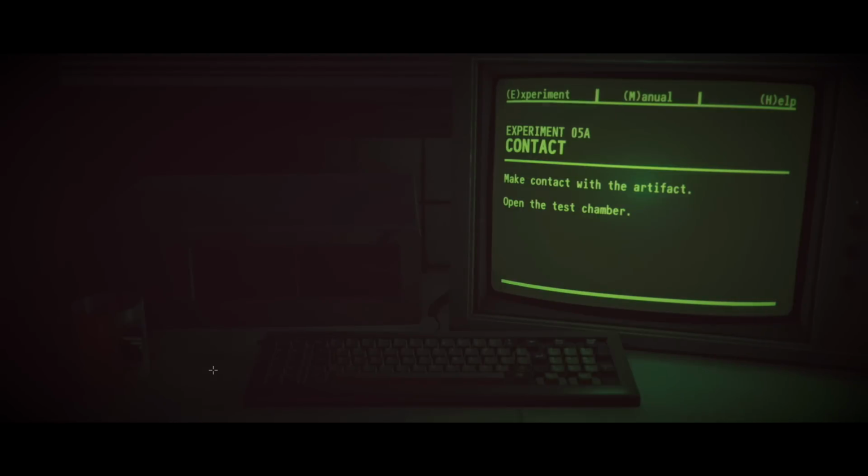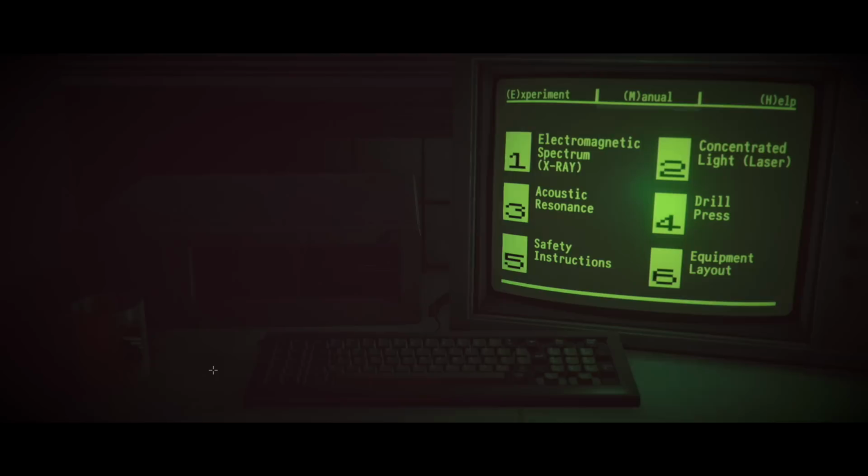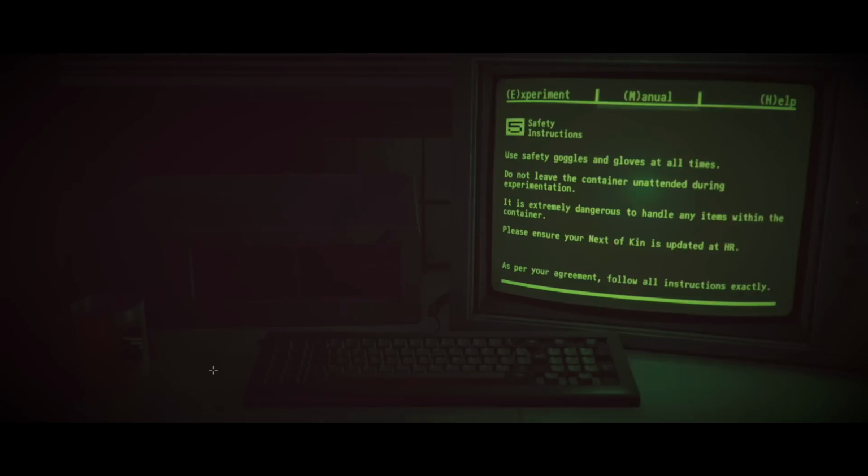Make contact with the artifact. Open the test chamber. Perfect. Safety instructions. Use safety goggles and gloves at all times. Do not leave the container unattended during the experimentation. It is extremely dangerous to handle any items within the container. Please ensure your next of kin is updated at HR. As per your agreement, follow all instructions exactly.